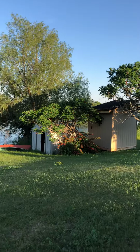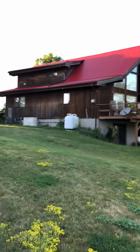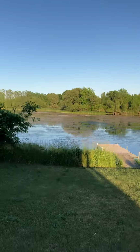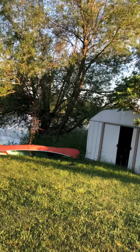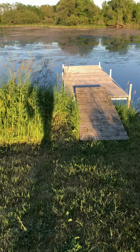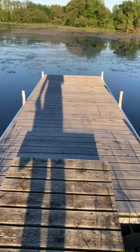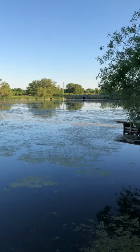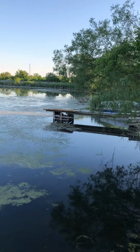But we've got a really beautiful backyard here. Neighbor seems to have a really pretty home as well. Everyone's looking pretty over here too, taking care of their properties. A little shed. And to your dock here. Kind of hear a car going over the bridge to the side. It's super loud, but it's there.